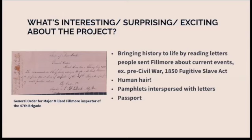Then we have several printed pamphlets and newspaper clippings interspersed. So we are trying to make sure that those are not damaging the items around them or damaging the item that they're attached to. We have his passport, a couple of them. And then there was a book that lists the items that were removed from the White House when his administration ended, which we thought was an interesting book to find, and that he had documented this as well.